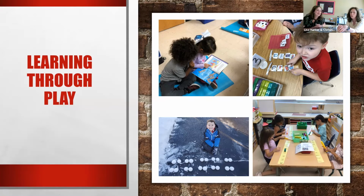At the bottom, this is during the winter. We go outside all the time, doesn't matter. Well, if it's too cold, we can't, but I would. We were outside doing skip counting, making snowballs and counting by 2s. So this was our math time for the day. They got to go outside and play and use snowballs, and then they got to throw them afterwards, which was fantastic.